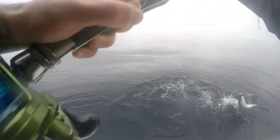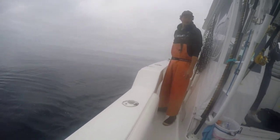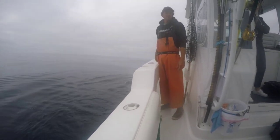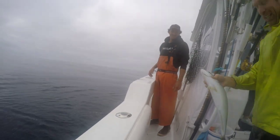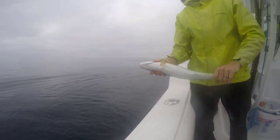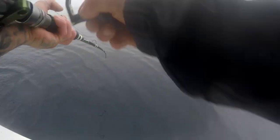Brody's off. All right, I'm bouncing him. Coming in hot. I want to throw a back cap. You want to throw this one back? Yeah. All right. Here. It's a little better, but I don't want to limit out. I want to keep fishing. Yeah. Well, we can limit out and then throw them back, but it's up to you. Keep it. More fish for everyone.